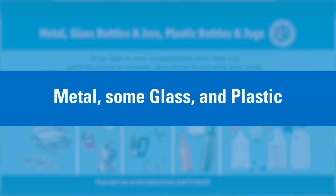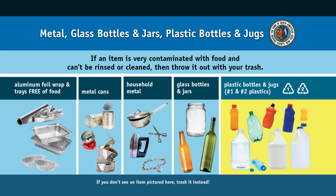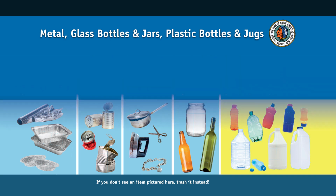The next group of items to recycle is metal and some glass and plastic items. The metal items include aluminum foil wrap and trays free of food, metal cans, and household metals such as unwanted pots and pans, irons, scissors, and metal chains. The only glass items that you can recycle are glass bottles and jars, and the only plastic items are plastic bottles and jugs with the numbers 1 and 2 indicated on the container.